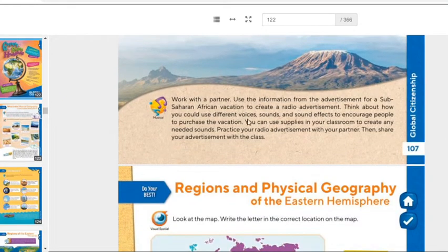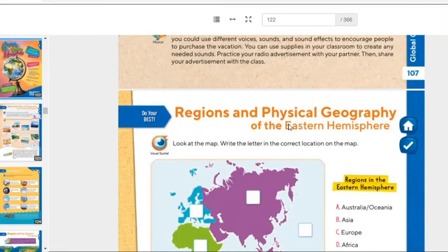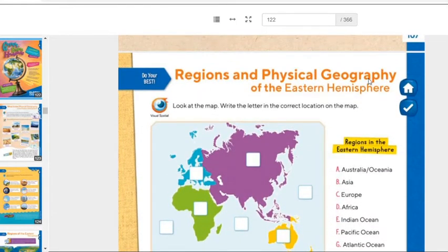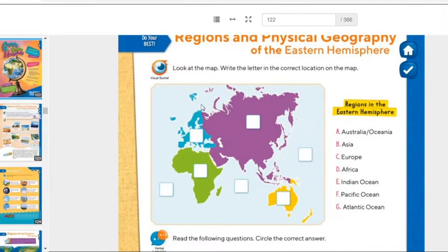This one, we're going to skip it, right? It says work with a partner, and no, you're not going to do it. We're going to go to page number 108. Regions and physical geography of the Eastern Hemisphere. We have instructions. Number 1, look at the map and write the letter in the correct location on the map. So we already worked on this, the Eastern Hemisphere, right?